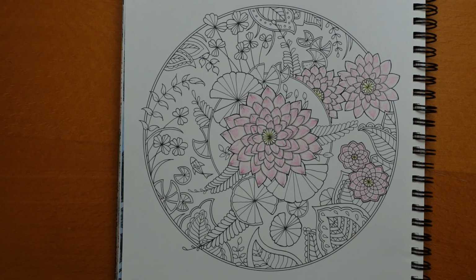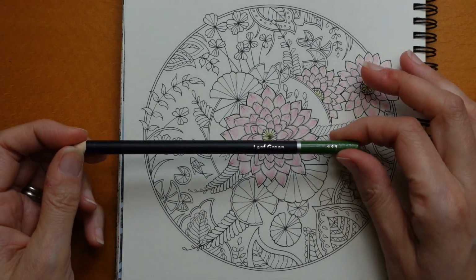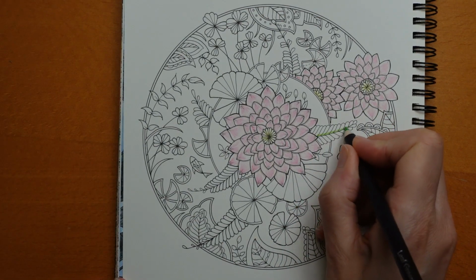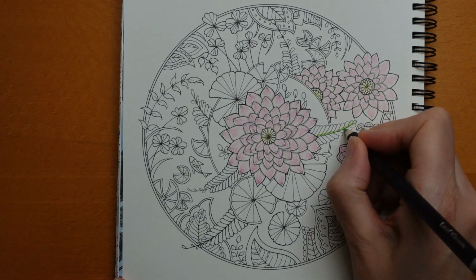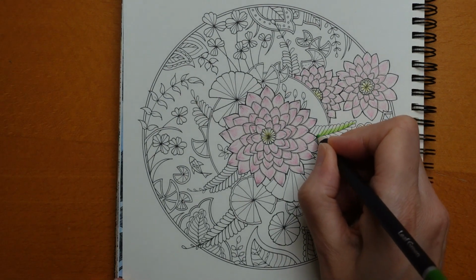I'm thinking maybe the leaf green. Yeah, I think I will. The leaf green, where are you? I've got leaf green middle, I've got mint green. There it is, leaf green. And what I'm going to do is a mix of leaf green and leaf green light. So I'm going to use leaf green right down the middle and then spread it out a bit, but fade it towards the tip, and then I'm going to use the light one to finish off.